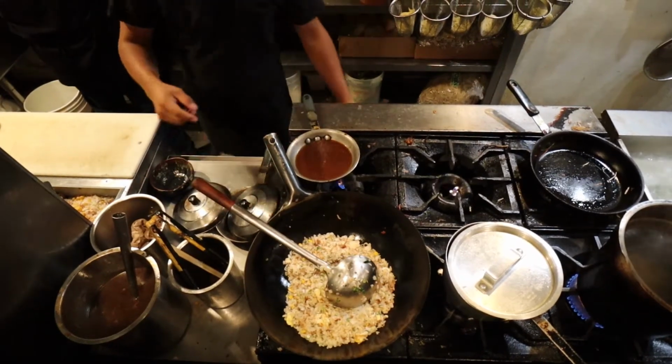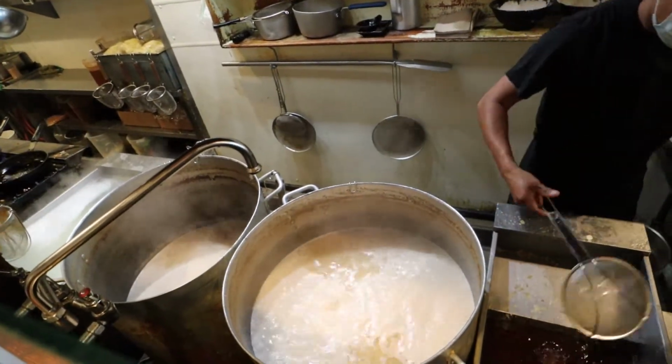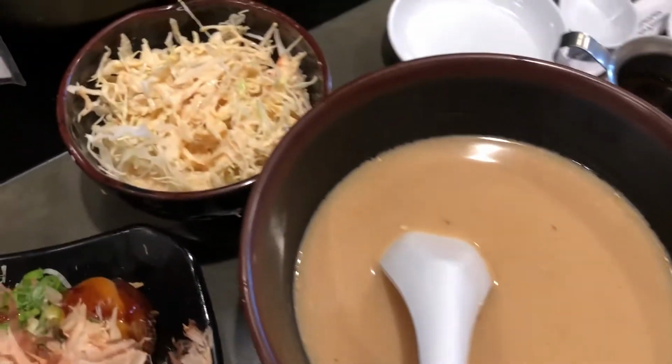Finally got seated here inside the restaurant, and luckily we got seated right in front of where all the action is happening. We're right here on the counter. I ordered a couple of ramens, but I also got some of their famous appetizers. The aroma in this room smells awesome, and I'm already salivating. I haven't had anything to eat today, so I'm super excited about this. My favorite time of the day, and it is feasting time. Look at everything that I just got.